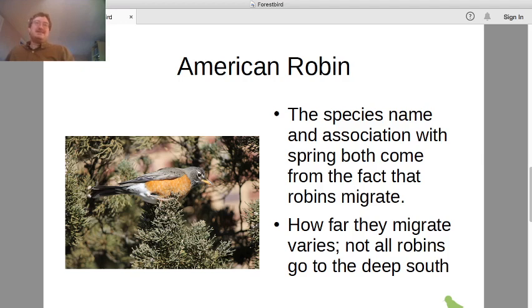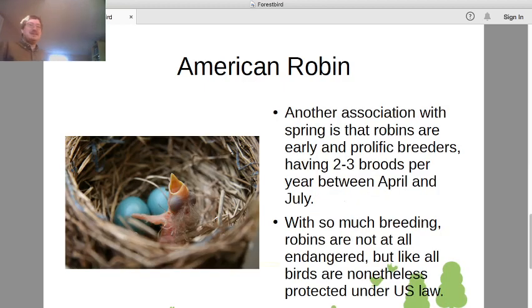Another connection between robins and the springtime is their breeding patterns. So robins are early and prolific breeders. A pair of robins will hatch two or three nests of chicks in a single year, and they'll have their first one starting in the spring in April. But they will continue breeding up through July, and so the chicks hatch quick. The chicks mature quickly enough once hatched that they can get in multiple breeding rounds in a year.